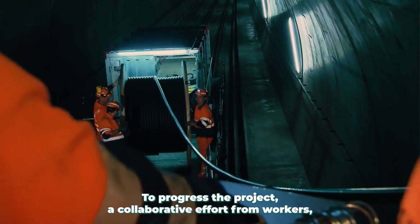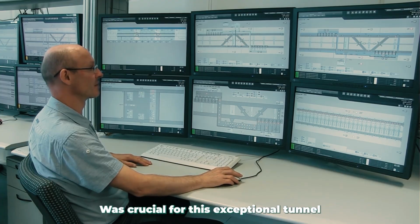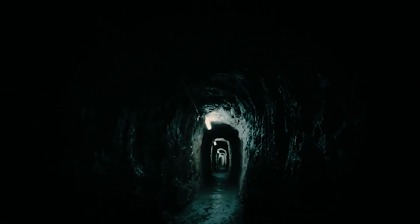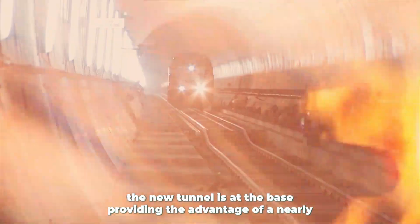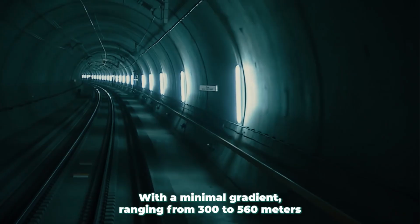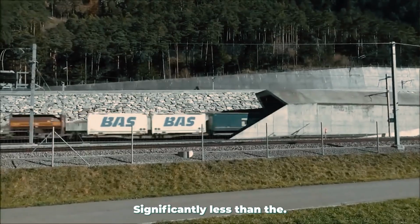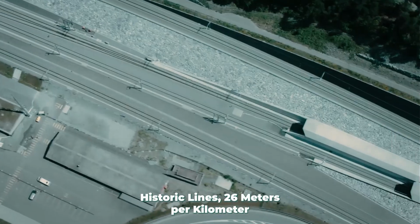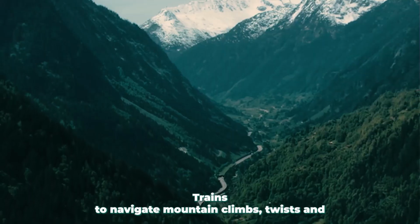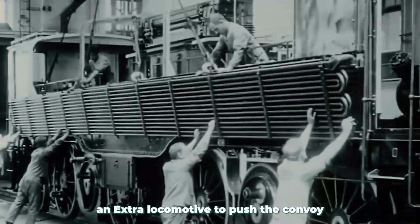A collaborative effort from workers, engineers, surveyors, and various other trades was crucial for this exceptional tunnel. Unlike the previous railway tunnel positioned at the summit of the massive structure, the new tunnel is at the base, providing the advantage of a nearly straight path with a minimal gradient, at an elevation ranging from 300 to 560 meters. With a maximum gradient of 12 meters per kilometer, significantly less than the historic line's 26 meters per kilometer, this change is significant. It eliminates the need for freight trains to navigate mountain climbs, twists, and turns, eliminating the requirement for an extra locomotive to push the convoy.